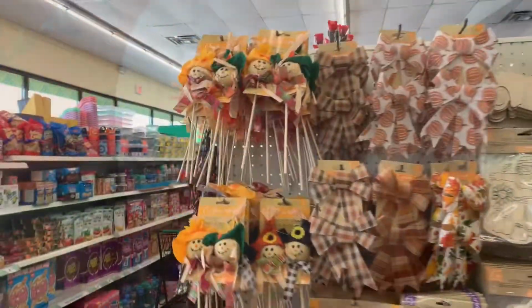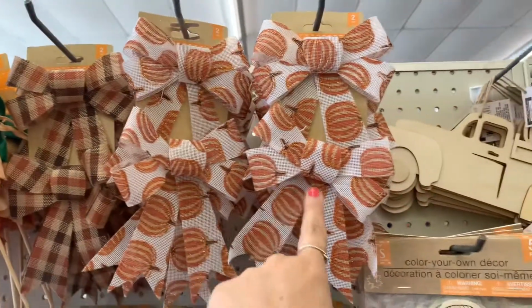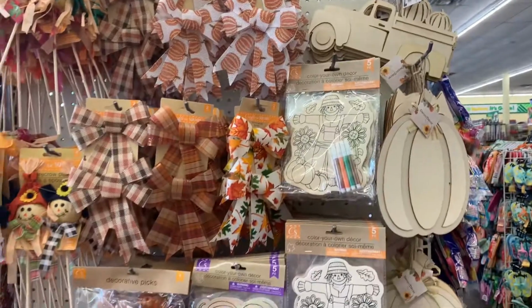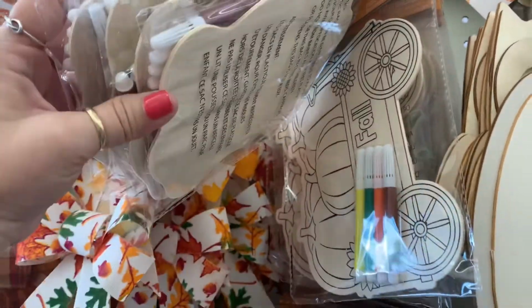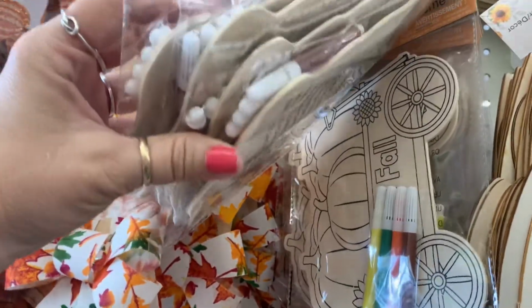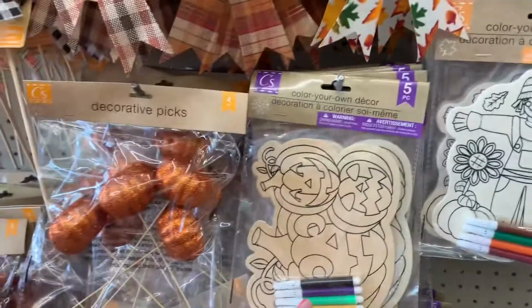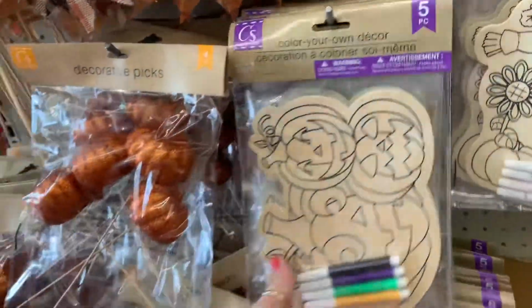And then on the end of this end cap, they had these last year, but they've got some new ribbons. And this is all by Crafter Square. Here's the color your own. Looks like a wagon with pumpkins. And the scarecrow. And down here they've got jack-o'-lanterns. Looks like that's all they have.